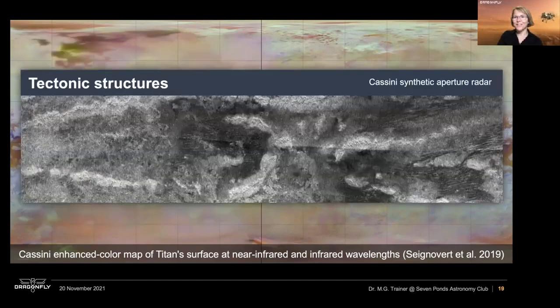There are also tectonic structures. I mentioned very small mountains that are there. Again, these would be places where the water ice crust forms ridges and in other ways is squished together to form these types of features. And again, this image also captures those dunes flowing around those tectonic features as well.